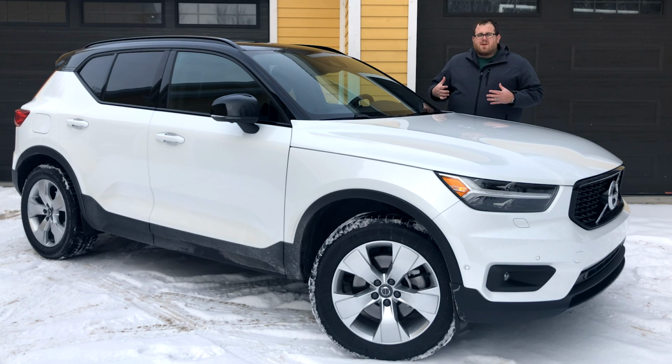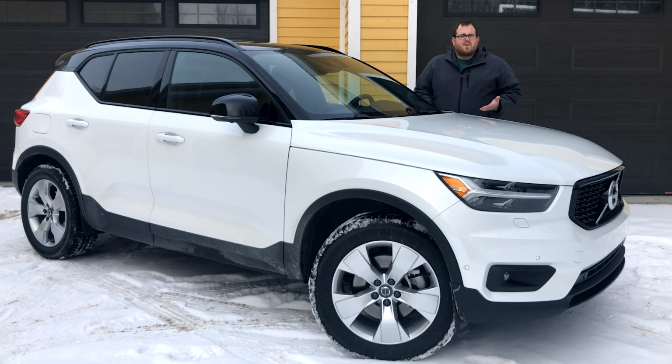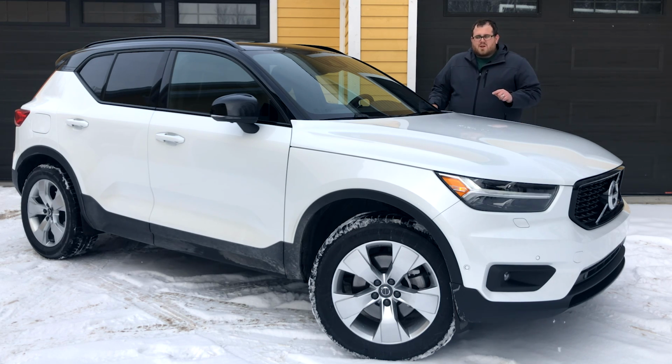Now, this subcompact crossover SUV competes with something like the BMW X1 that we featured, even the Audi Q3, or even the Mercedes GLA. But can this subcompact crossover stand out in an already very crowded market, or is it just going to blend in? We're going to show you everything about this car, take it on its road test, and go over everything you need to know if you're in the market for a new subcompact luxury crossover SUV.